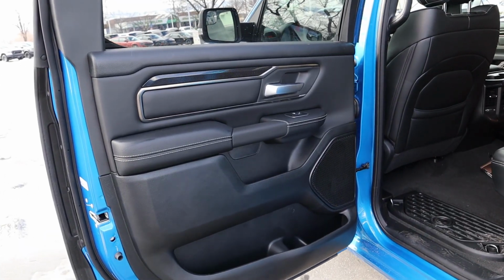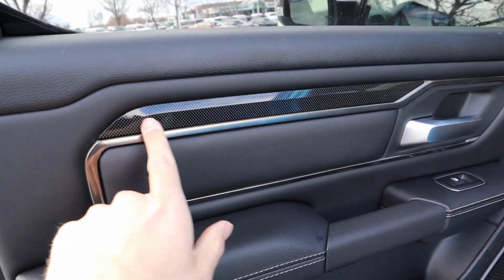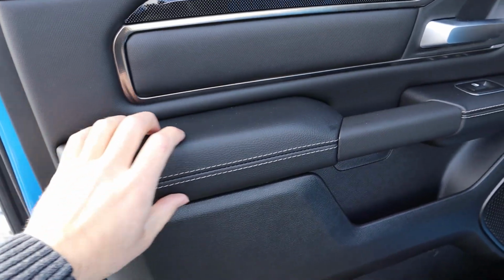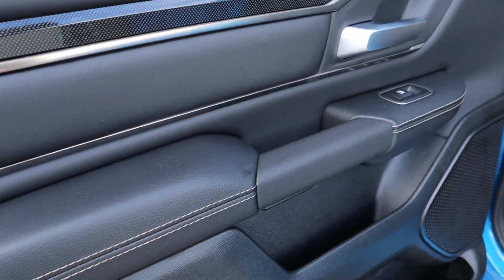Now let's go over the door panel here at the front. So first off, you've got the blacked out trim right here with the leather down below, and then notice that most of the door panel is pretty much covered in leather, and then you've got the nice leather bolster here with the stitching that goes across.